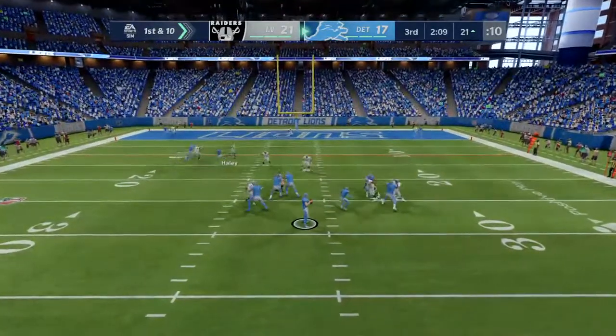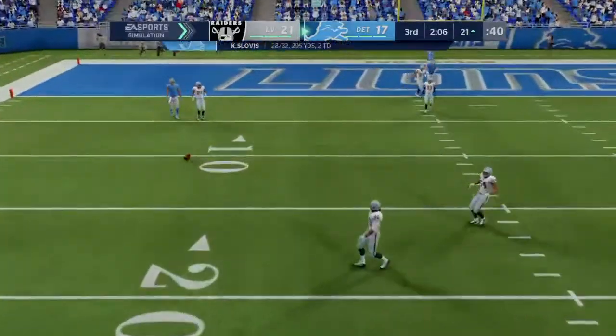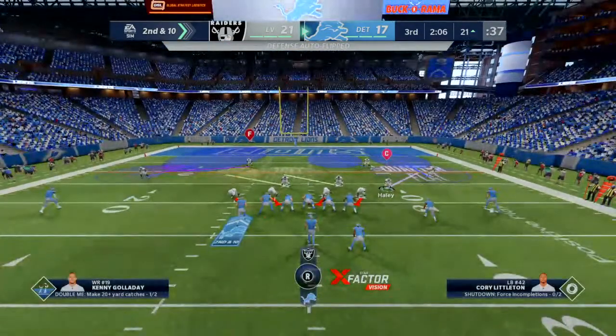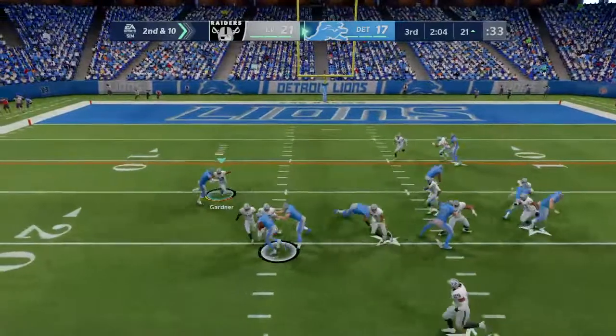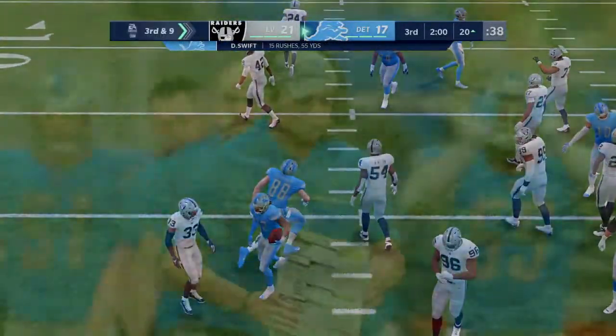Back to throw now on first down. And he'll be hit as he releases it, and that'll fall incomplete. Kenny Golladay, the intended receiver, and it's 2nd down. Here's Swift. Not much to speak of there. Maybe a yard down to the 20.